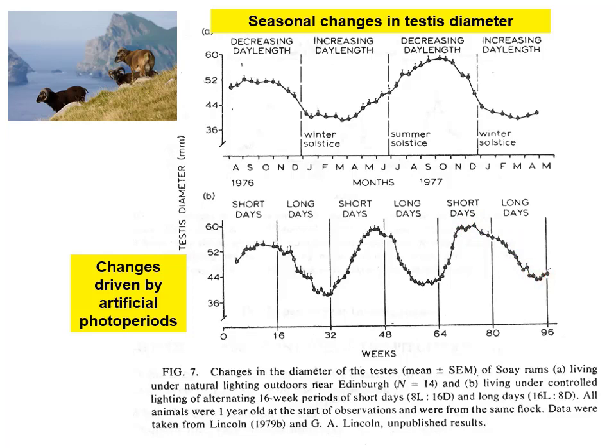Here we're looking at the drive of day length in the reproductive control of sheep. We're going to be looking at the Soay sheep, which are an ancient breed of sheep, and we're looking at seasonal changes in their testis diameter. Now remember, these are going to breed, that is mate, in the autumn, and we see that in the autumn, here we are, September, October, November, large testes with decreasing day length.